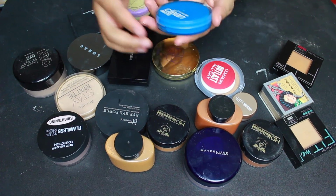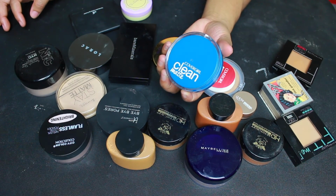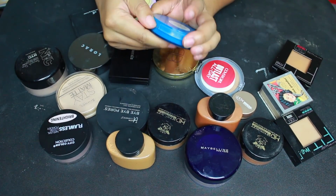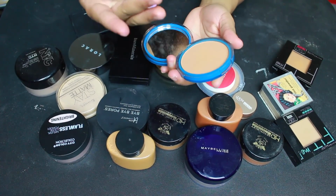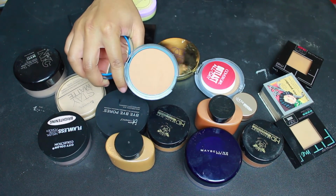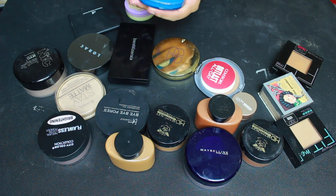Another powder I can declutter is the CoverGirl Clean Matte Powder. I decluttered the foundation also. I just feel like this whole line was a miss for me. The powder is so hard. It's not like soft at all, and I'm not loving the texture of it. It doesn't mattify as much as I'd like either, so I'm gonna go ahead and pitch that one.